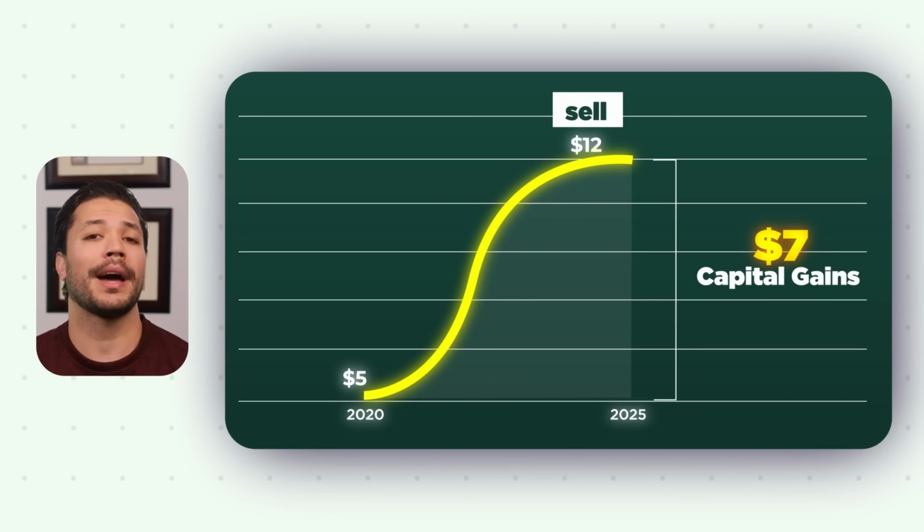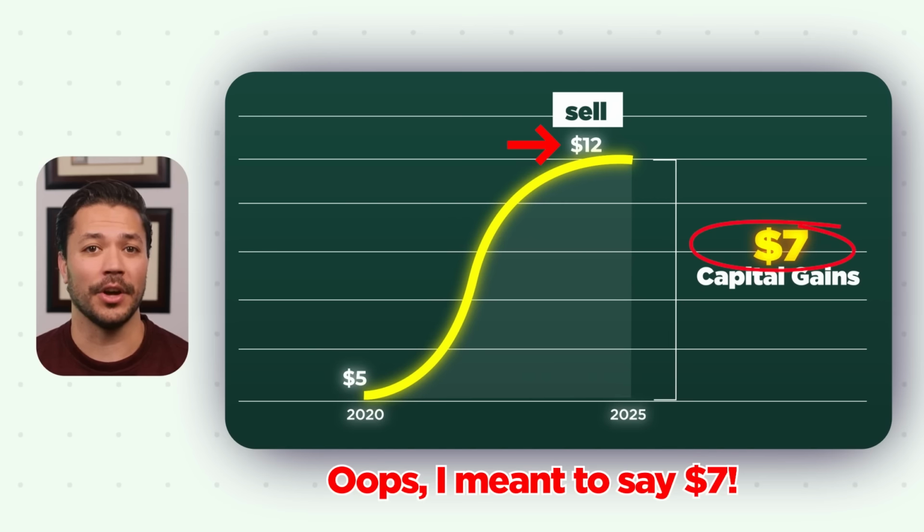Now, while you might think the capital gains are pretty straightforward, this is yet again another area where I see folks have a common misconception that causes them to not fully take advantage of the capital gains and qualified dividends bracket. For example, capital gains are created when you sell an investment within, let's just say, a brokerage account. Let's say you bought a stock for $5 and now it's worth $12. That's a gain of $6.